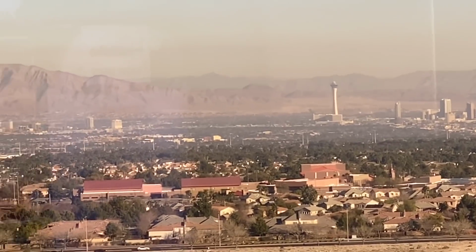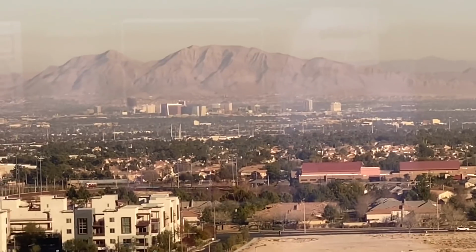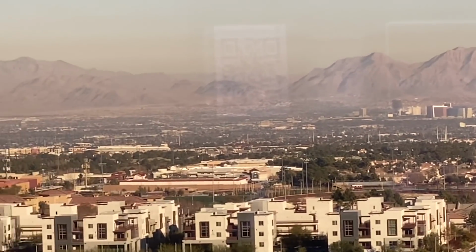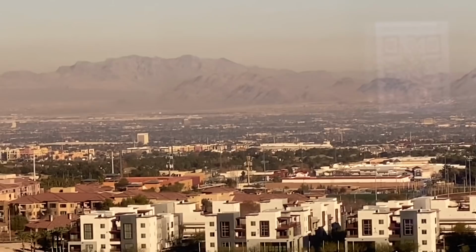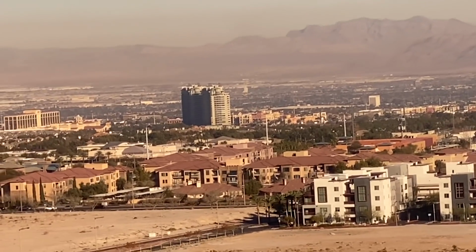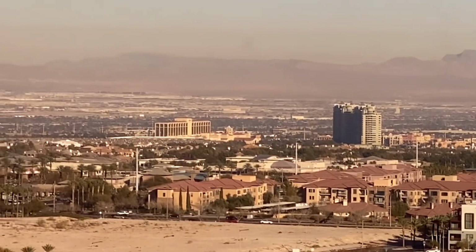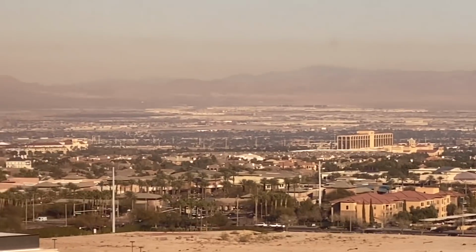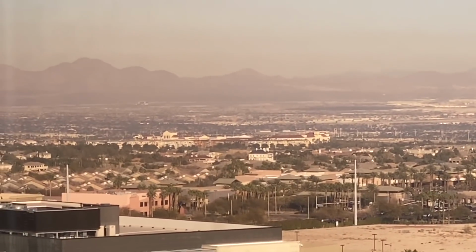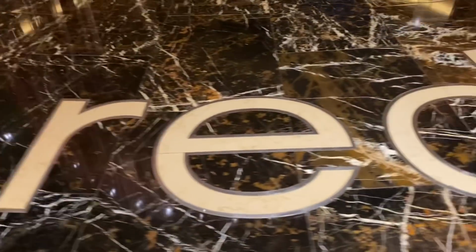A little further on, you can see downtown Las Vegas. And then as we pan left here, you'll see we're overlooking Summerlin itself. It's a very nice neighborhood here. Those are luxury condos right there. There's also multi-million-dollar homes in the area. That Suncoast Casino that you see, that's a Boyd Group. And then right here, you'll see the JW Marriott Rampart Casino.